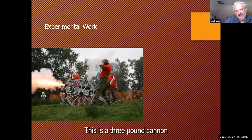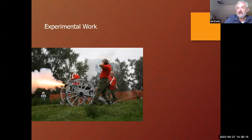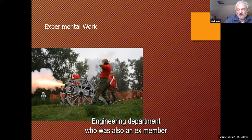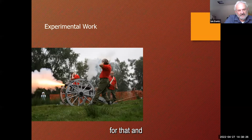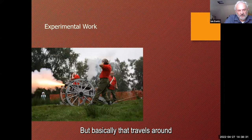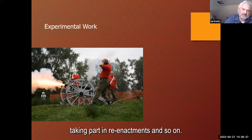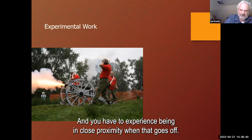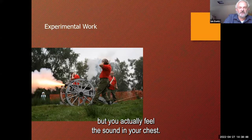We also get involved with experimental work. This is a three-pound cannon that was built by a former member of the engineering department, who was also an ex-member of the paratroop regiment. And we provided the funding for that. We've used it for some experimental work, but basically that travels around Europe, really, taking part in reenactments and so on. And you have to experience being in close proximity when that goes off. It's one of these things where you hear the sound, but you actually feel the sound in your chest.